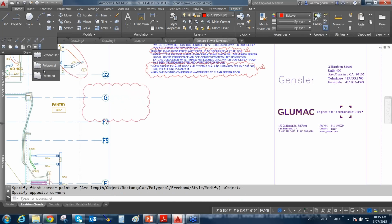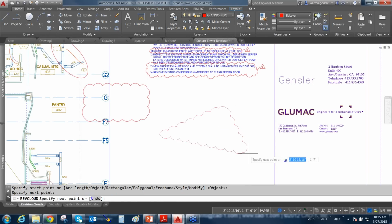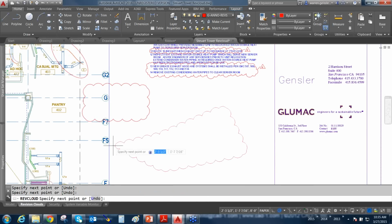It kind of acts like a polyline. A polyline. That's going to come into play here in a moment. So I'm picking a spot, and I can do some pretty fun things with it if I want to, and stretch it out, and hit enter, and I'm done. So that's the first thing. 34 years after the first version of AutoCAD, and we finally got revision clouds at work.